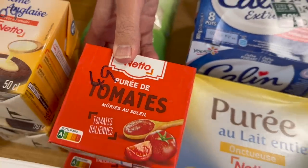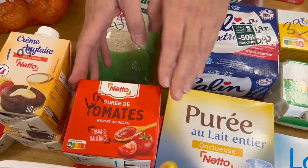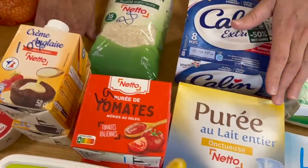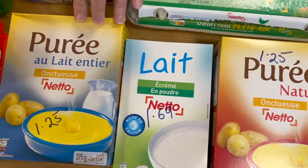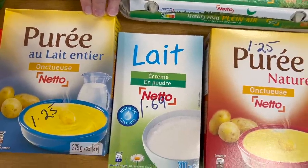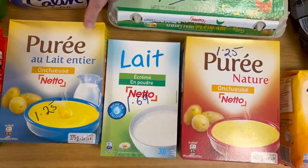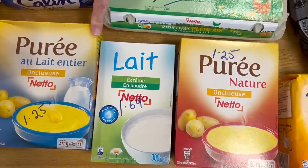I then have pureed tomatoes, and I bought four of these for 49 cents. I am stocking up on some things, and tomato products being one of them. There's going to be a shortage of that, so I am stocking up. Over to here, I've bought two packs of pomme puree. That's instant mashed potatoes to everybody else. One is a bit more expensive than the other one. I've only bought one of each for us to test them out. We've got very, very high potato prices. We're facing potato shortages, so we're stocking up on instant mashed potato.